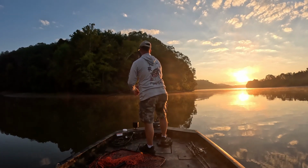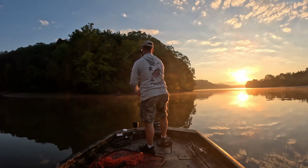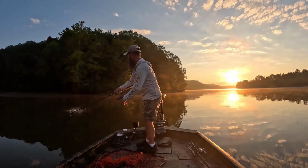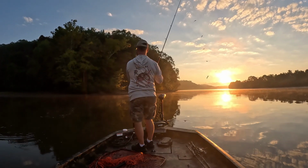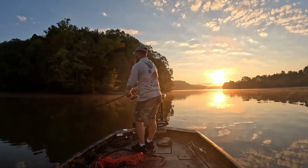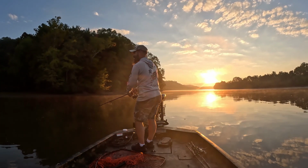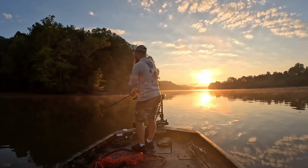But see, I just gotta wait for that school to come up, start chasing bait. We need to, well, there we go. That's a skipper. Oh, and he come off. See, that's the problem I'm running into. That was a skipper. Need about 8 of those today and we'll be all right. But we got this current's going backwards. That's the hard part.